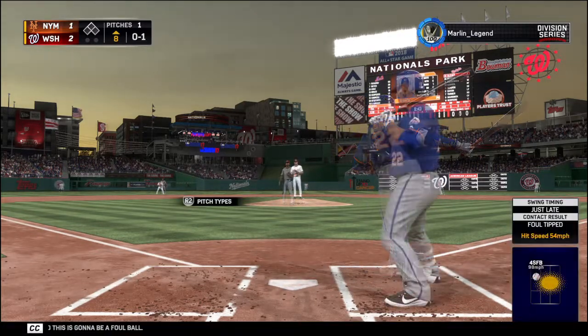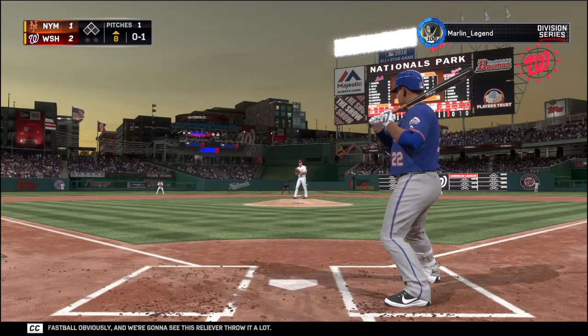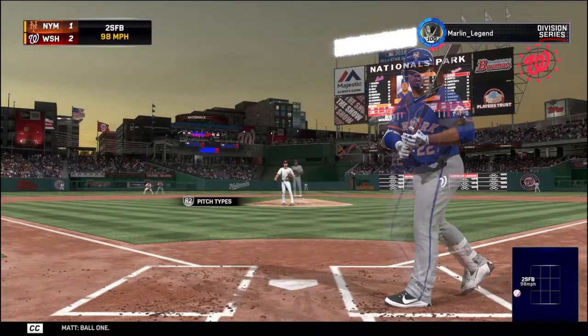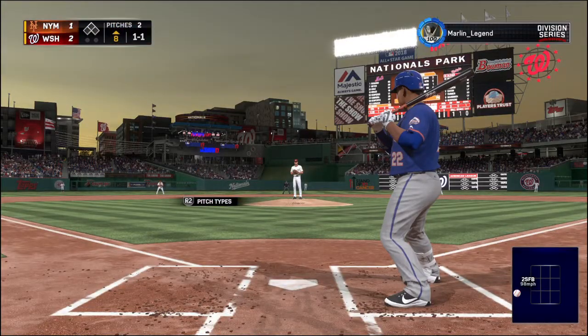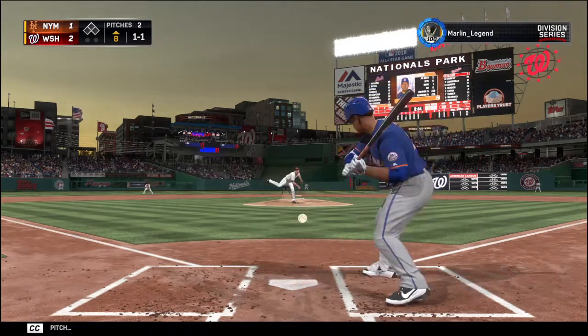And this is going to be a foul ball. That's a big fastball, obviously, and we're going to see this reliever throw it a lot. Ball one. A 1-1 count. Here's the pitch.